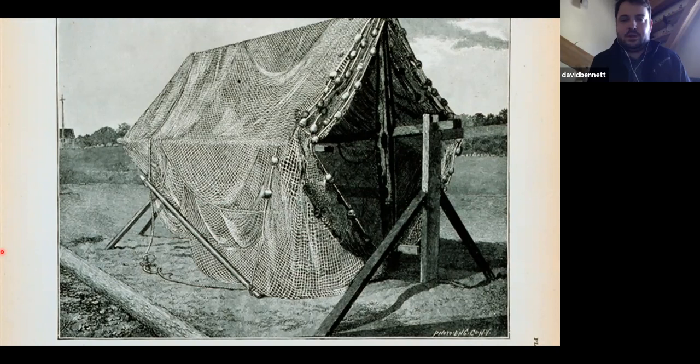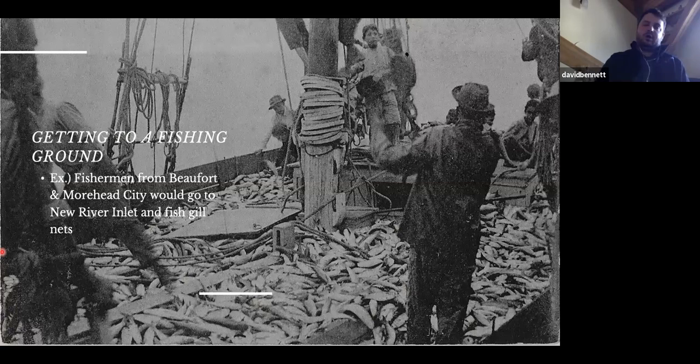And as I mentioned before, it's not just menhaden, but other commercial fishing practices where the Sharpie is really there to get the fishermen and the gear out to the fishing ground, and then to bring the men, the equipment, and the fish back to shore, back to market. A good example of this is that fishermen from Beaufort and Morehead City would take their Sharpies out to New River Inlet and set up gillnet fishing operations out there. We kind of know about this because it ticked off some of the fishermen in Onslow County that this was going on.